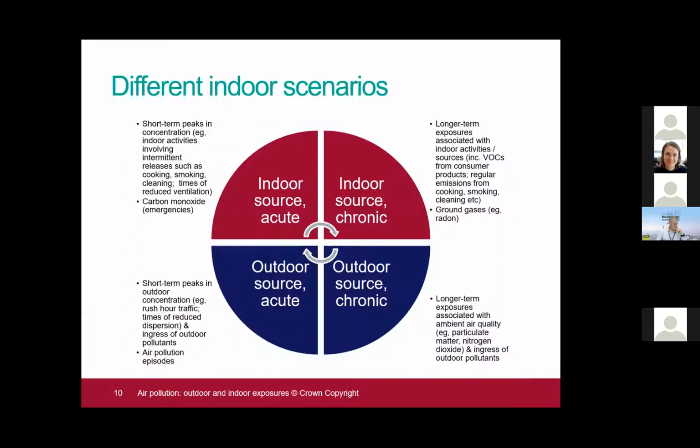Your exposure to air pollution can be dominated by indoor or outdoor sources. So if we move through this diagram from the short-term peaks in outdoor air pollution in the bottom left, they can affect indoor exposures. So if you think about air pollution episodes and times when there are high concentrations of pollutants outdoors, so maybe rush hour times in a city, or when weather conditions leading to reduced dispersion of outdoor pollutants, that can affect indoor concentrations.